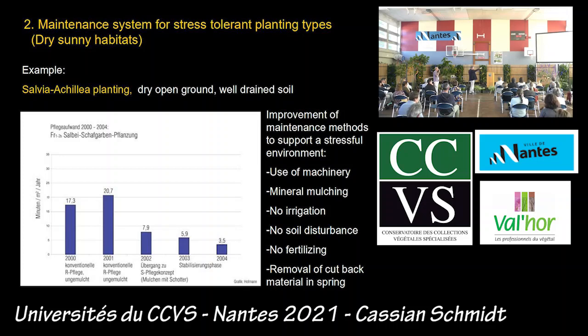From over 20 minutes, we go down in the first year already to 7 minutes, and then after 3 years, we are down to 3 minutes. So, right planting, right maintenance concept to a stressful environment.